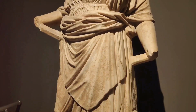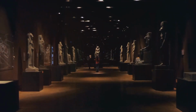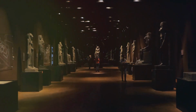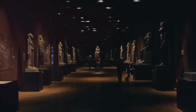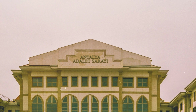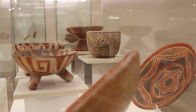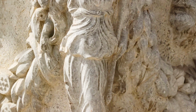Okay, history buffs, this one's for you. We're at the Antalya Museum, and let me tell you, this place is packed with artifacts that tell the story of this region, dating back thousands of years. We're talking Roman statues, ancient coins, intricate mosaics. It's like stepping into a time machine. The museum is huge, with multiple halls dedicated to different periods of history. One minute you're looking at pottery from the Bronze Age, the next you're face to face with a Roman sarcophagus.